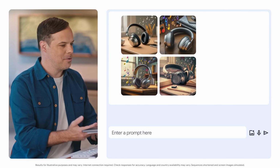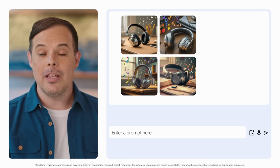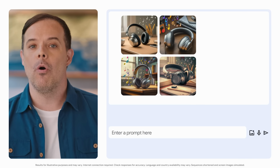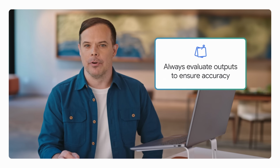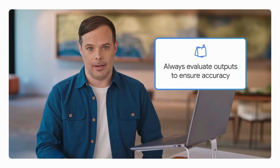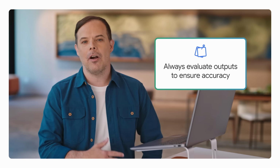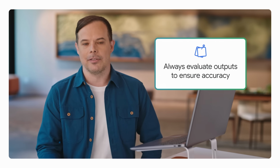Yeah, so cool. Gemini created several images to choose from. You can even choose between photography, vector art, sketches, or watercolors for the style. You still want to evaluate the output just like you would when generating text. Check your images to make sure you're getting what you want and that there aren't any mistakes like a headphone cord that's not plugged in or anything else that seems off.